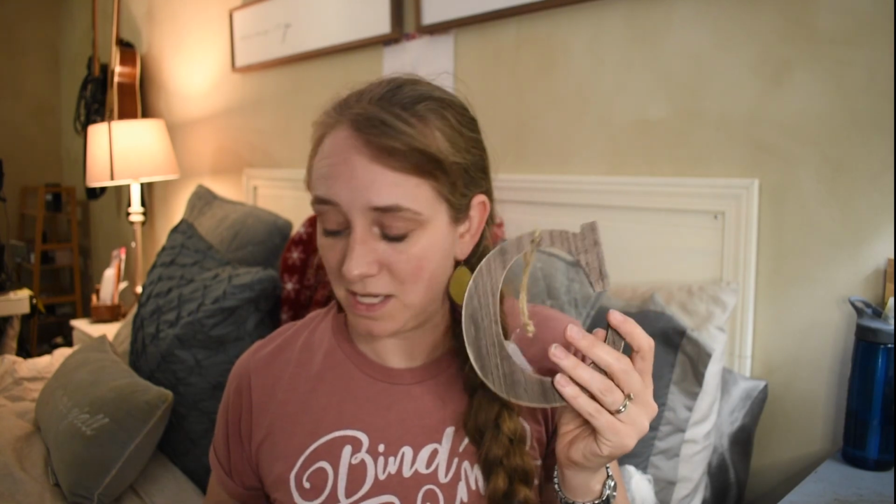These were $1 a piece. And I found 5 of my kids' initials. And I have not seen the older 3 kids' letters. So I don't know if they just didn't make them, or my Target just didn't get them, or what. I don't even know. So just in case I don't find the matching ones for later, I did find these at Walmart, and I believe they're only like $2.48, $2.50.